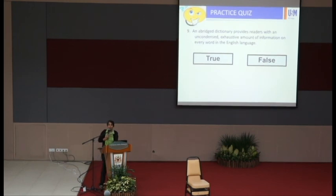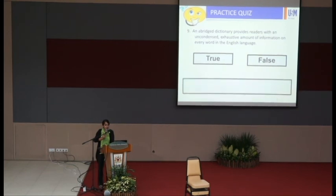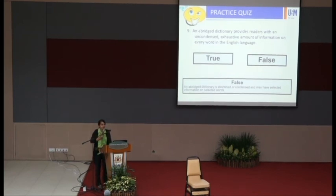Okay, next question. An abridged dictionary provides readers with an uncondensed, exhaustive amount of information on every word in the English language. True or false? She says it's true. False. An abridged dictionary is actually shortened or condensed and may have selected information or words.